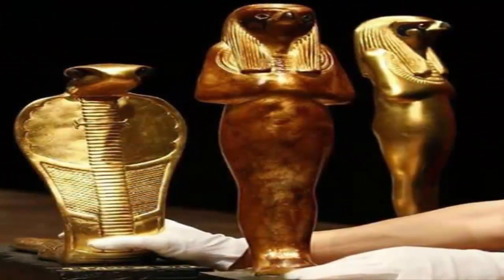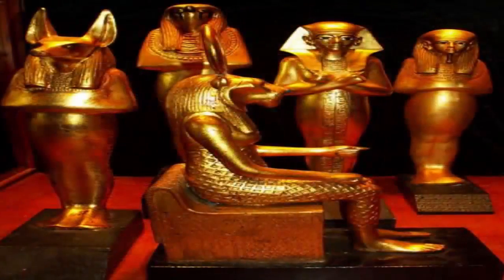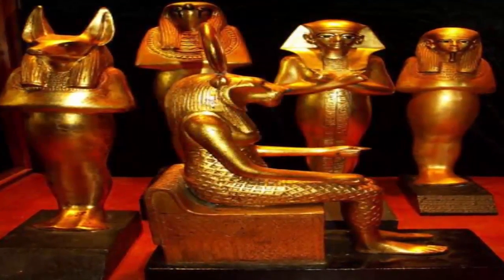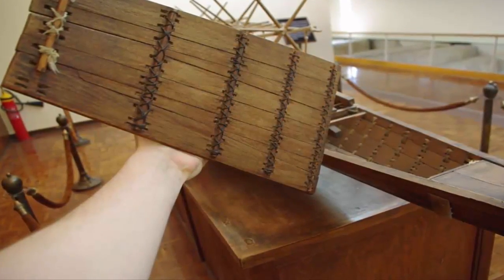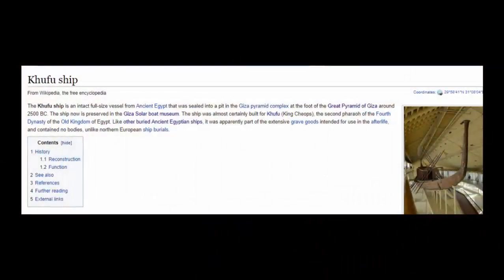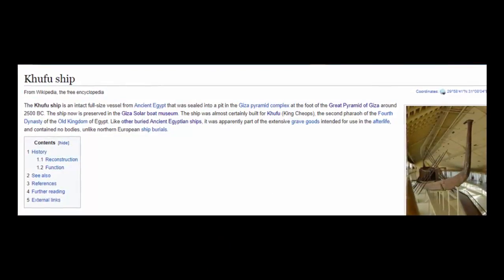Indeed, these precious masks and past pharaohs' possessions are undoubtedly exquisite in nature. However, there are some objects never designed to stun or impress, but built with a function. Functions which could shed light on the most intriguing and mysterious aspects of this past civilization. The Khufu ship being but one of these said artifacts.